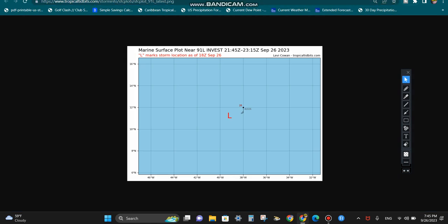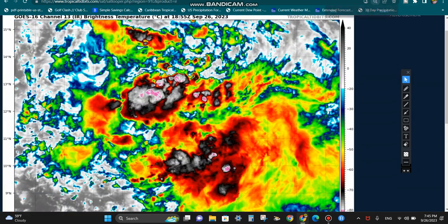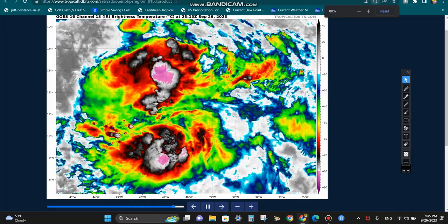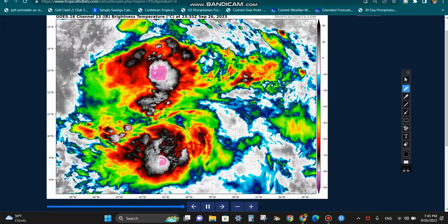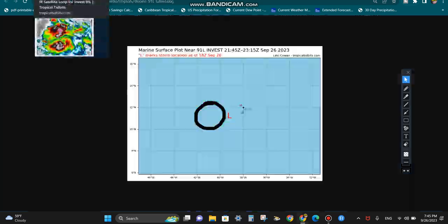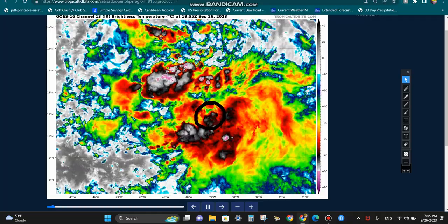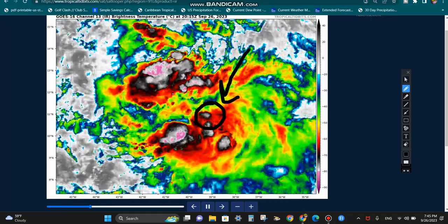If we take a look here at where the surface flow is currently, 39 degrees west and about 11 degrees north. So if we were to look at this here, I'll actually zoom back out for a sec. If we take a look at where that could be on our satellite, the lowest they claim is somewhere around this region. Okay, again, about 39 degrees west and 11 degrees north.